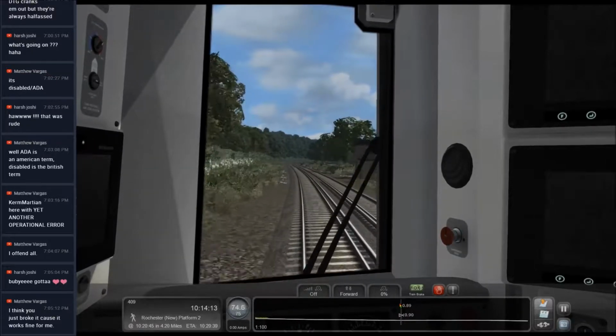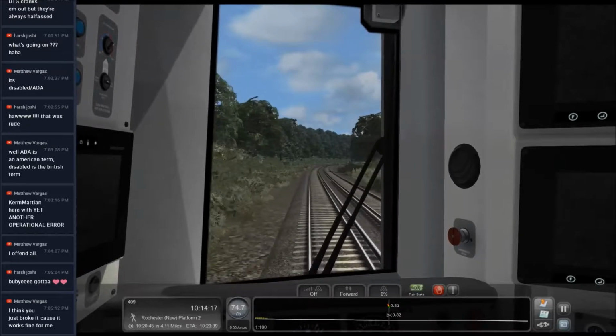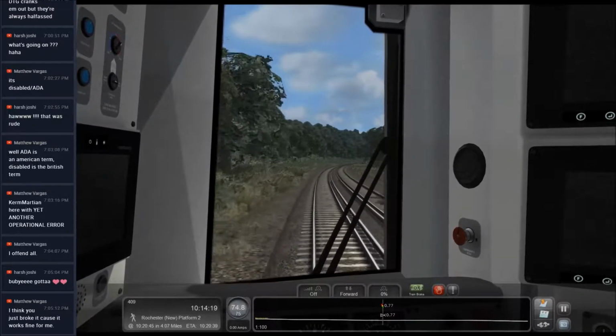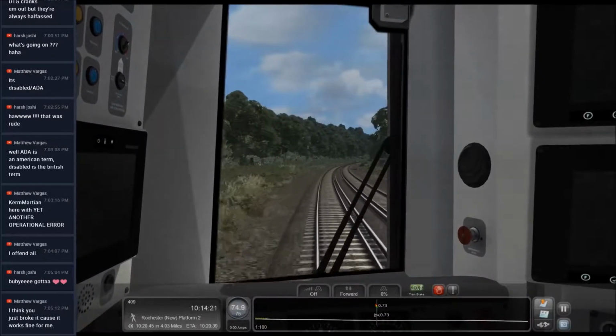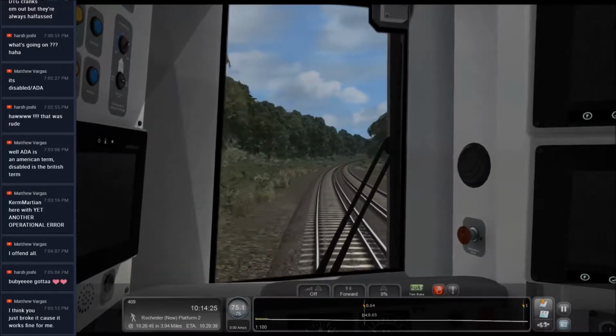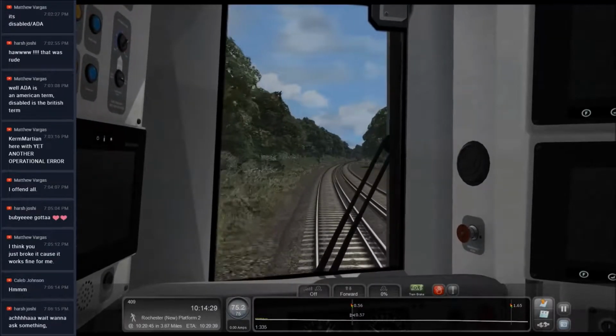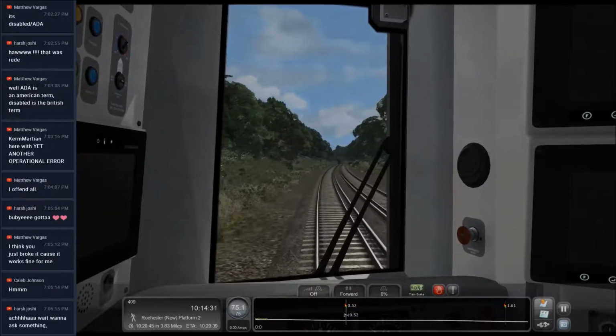Our next stop is the new Rochester station. So this is apparently set in modern times. Now in 4 miles, I think we will see the old Rochester platform after the new Rochester platform. Or before. I think it's after. I think the old Rochester platform is further out.